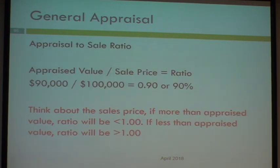Now then, a little math here at the end of this section. Calculating ratios, an appraisal to sale ratio. Remember, the appraised value over the sales price equals the ratio. $90,000 appraised value, $100,000 sales price, usually a 90% ratio. Now I got this little note here. Think about your sales price. If it's more than the appraised value, the ratio will be what? Less than 1. If it's less than the appraised value, the ratio will be greater than 1.